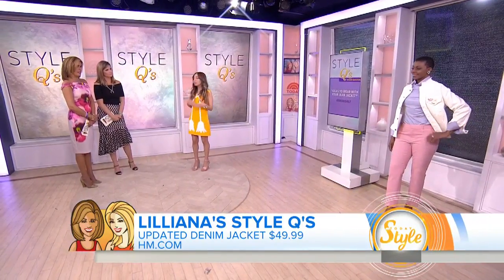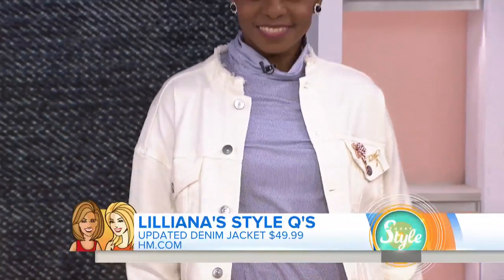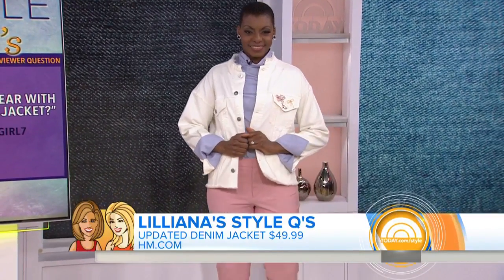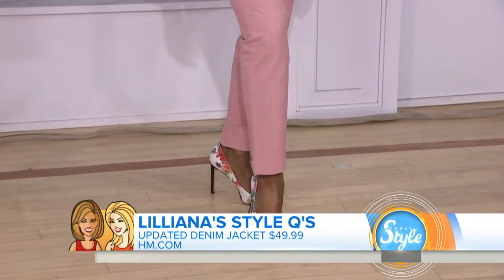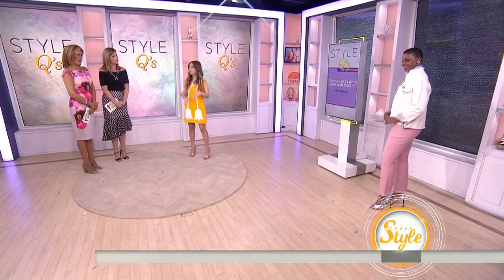And what I did is, typically for work, you wear a blazer or a cardigan. So try a jean jacket at the office with a classic Oxford in blue and white. This is from Banana Republic, and trousers. So you end up with a professional look for work, but it's still got a little bit of edge because you've got the jean jacket. And if you want to add a little bit of distressing to the jean jacket that's very in right now, do it around the collar and then right around the hemline. That's a very modern update.